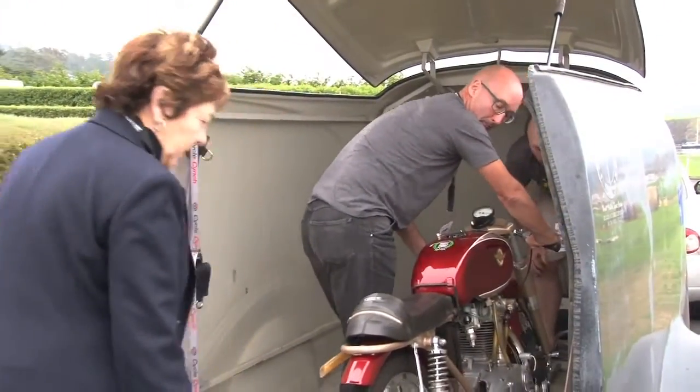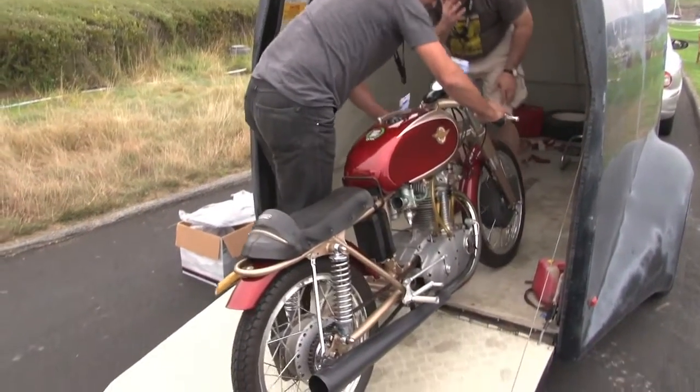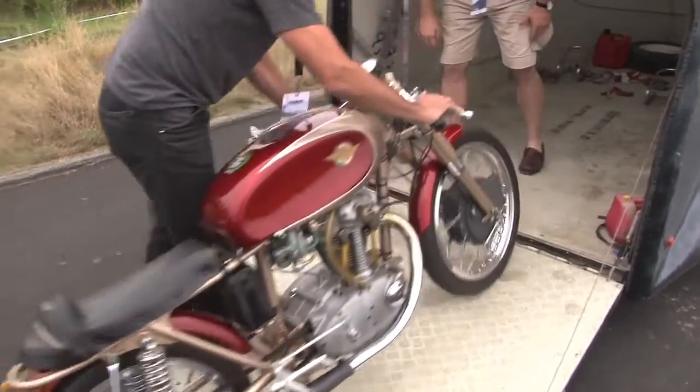But they did use them in events that went on the street, so they came with both a headlight kit and a racing kit. I drove race cars for a living for 17 years, and when I was done with that, I had a really big need for speed, and it's very expensive.